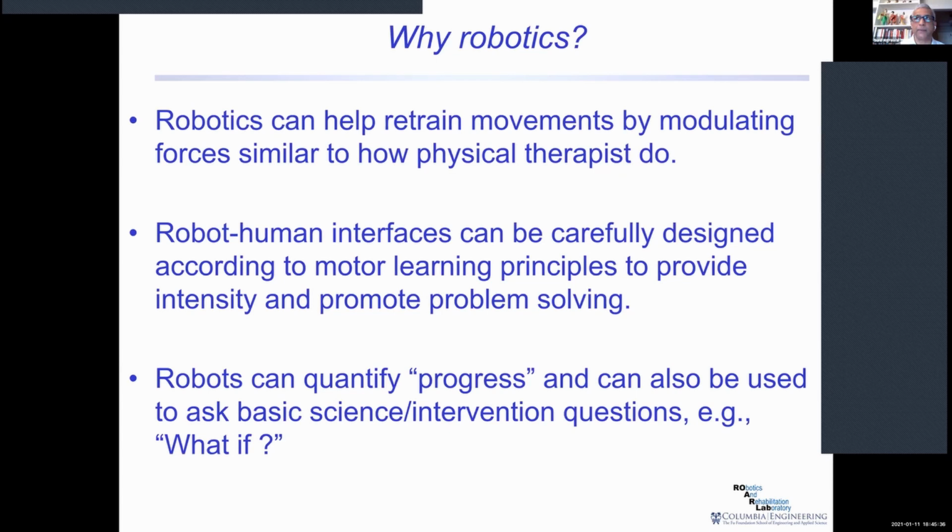And of course, robotics has some very interesting features. You can sense things, you can document them over time, and you can design these machines according to the way humans learn. As long as you promote problem solving and design these things according to motor learning principles, there is a way for you to use these machines in a positive way. Robots can also quantify progress. And you can ask some very interesting questions. What would happen if I were to create a machine and create this environment for the individual? How would they perform in those environments? Those are exciting for us as roboticists, to look at ways we can make an impact with machines on human movement.